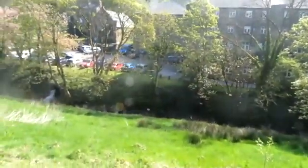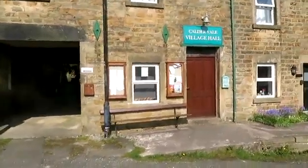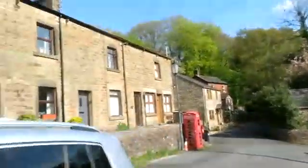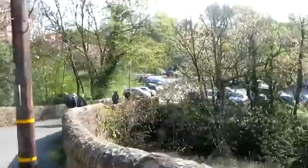Well, it's a lovely little hamlet, is Caldervale. Nice little church there, the river, I'm guessing the Calder, running through it, over the bridge into the village hall. Toilet there, public toilet. Some lovely old houses. I'm guessing there will have been a mill down here at some stage. Beautiful little spot. Very busy, a lot of cars here, so there must be a lot of people walking, I'm guessing.